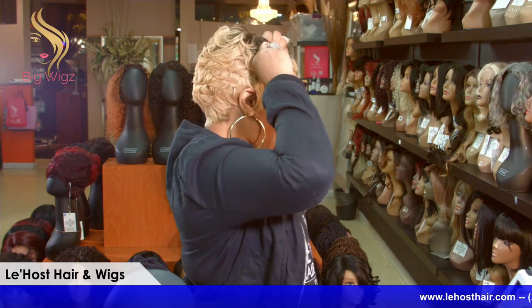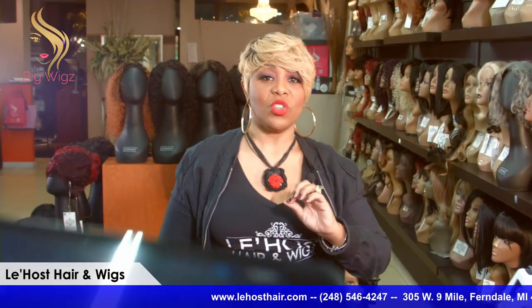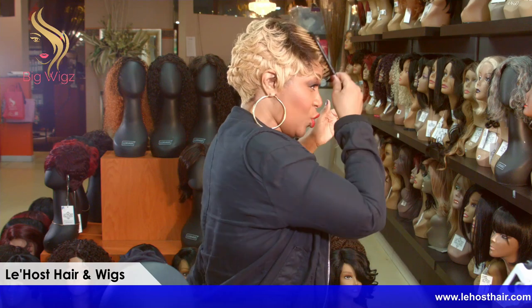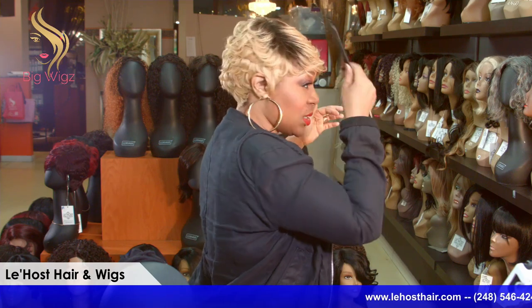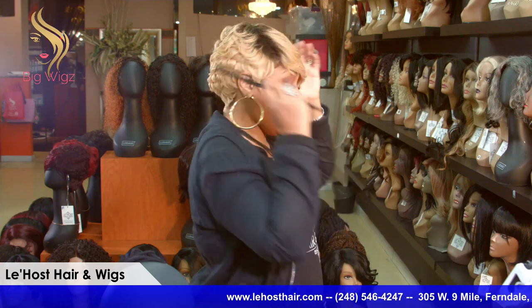So now let's get some style going on. It is a dark root 27. Yes, you do need to curl the wig. Yes, you do need to wash it once a month. Got my feather comb. You always want to make sure when you're dealing with blondes, you want that laminate. That laminate is going to help that hair stop looking a mess.